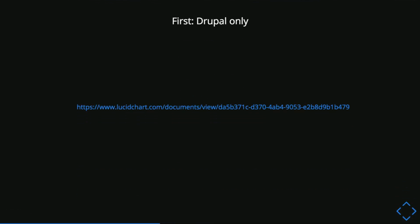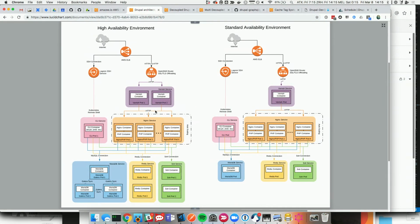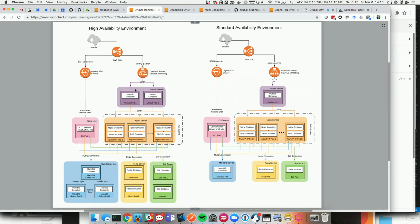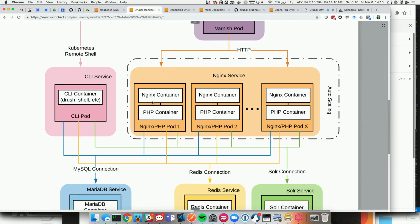So how does a Drupal site within all of that actually look? We run within Amazee or within Lagoon. You can define two different types. I'm going to first look at the standard availability, what we call. So basically, each site has a different amount of containers. And so within Kubernetes, you can actually define pods. So a pod can run multiple containers inside. And that's needed because sometimes you need to run the same two containers very closely together. We have that case, for example, for the Nginx and the PHP container.